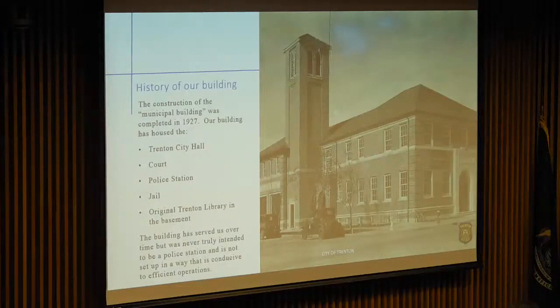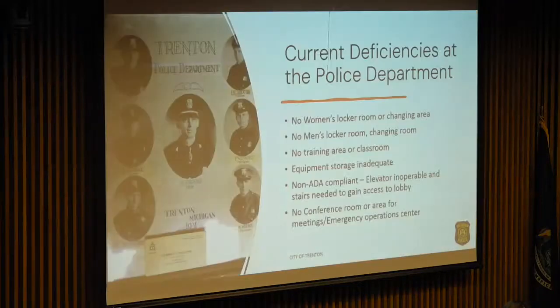Never truly intended to be a police station. It's not set up to be conducive for those operations. Further, through the IACP, the lifespan of a police department is probably around 50 years. So we have well gone over. We've doubled the output of the building.